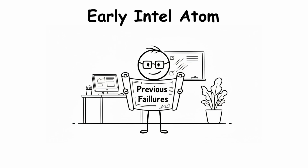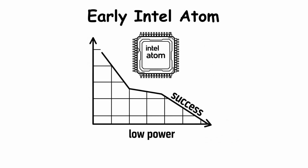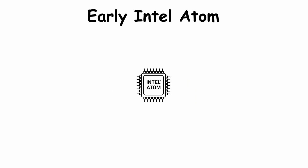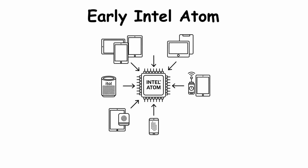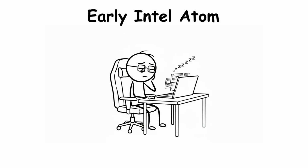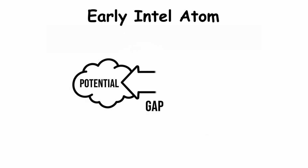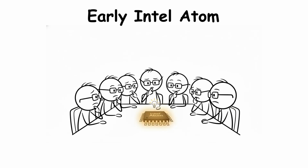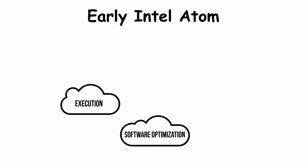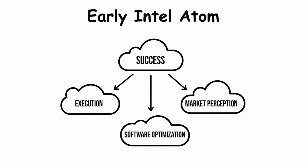The early hiccups taught Intel that low power alone doesn't make a chip successful. Performance, optimization, and user experience are equally critical. Atom eventually evolved into a viable platform powering tablets, IoT devices, and thin laptops, but those early netbooks left an enduring reputation for slowness. Humorously, tech blogs often compared Atom netbooks to PCs on sedatives, highlighting the gap between potential and reality. Atom's story reminds engineers that being first isn't enough. Execution, software optimization, and market perception define success.